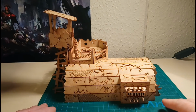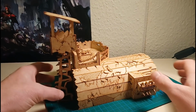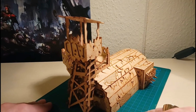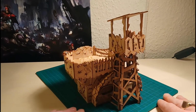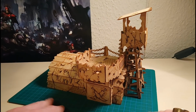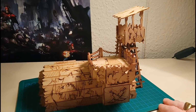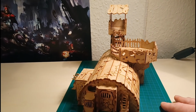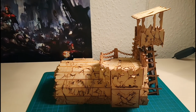So here we are guys, all built, and what a beauty this thing is. I'm absolutely loving this thing. I'll give you the full 360-degree view of it. Absolutely packed with detail, this kit. Of the three I've made so far, this is definitely my favourite. Yeah, I'm thoroughly impressed with this.